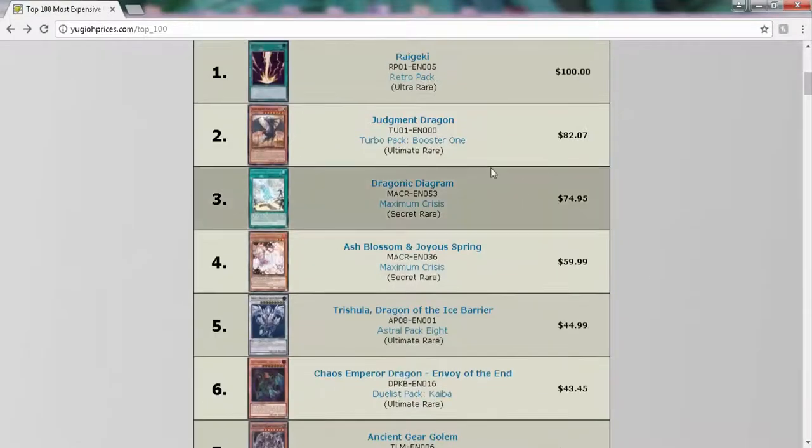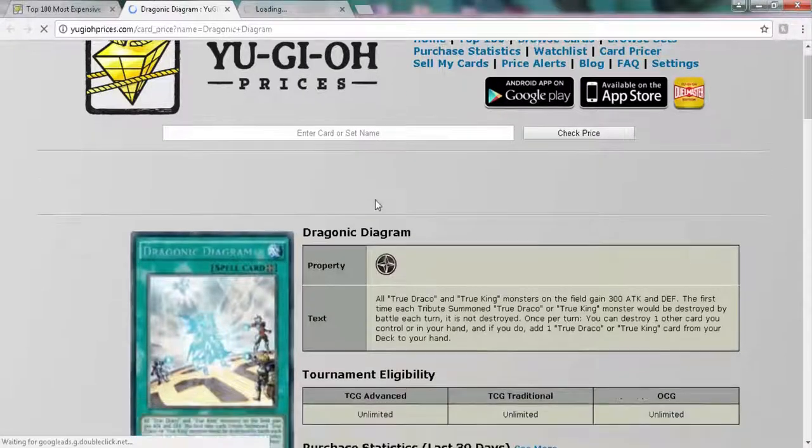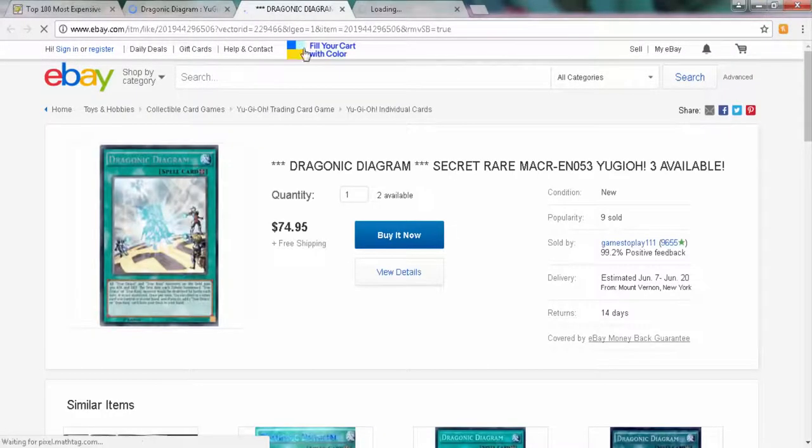So here we go, starting off, Dragonic Diagram and Ash Blossom. Look at that. This is probably going to be sold by the time we even go on eBay. No, it's still there. There's two available for the hot price of $75. When I did this on Monday, Diagram was around $90, so you guys are saving $15.